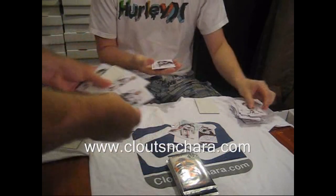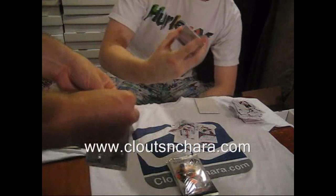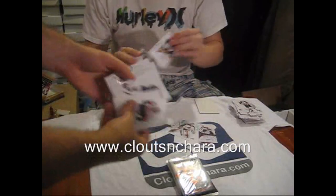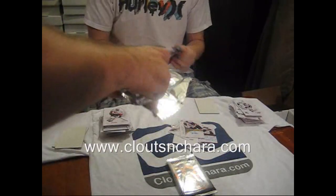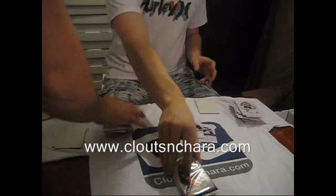Oh, what's this? Who's that? Future Watch autograph to 999 for the Boston Bruins, Brad Marchand. So you've had three autographs now? Yep. Brad Marchand, not bad. Let's hope for a Mickey Ando champion. Why not? True. Sells well.